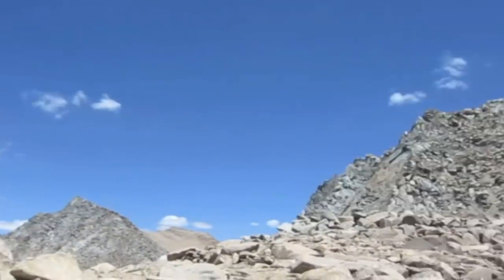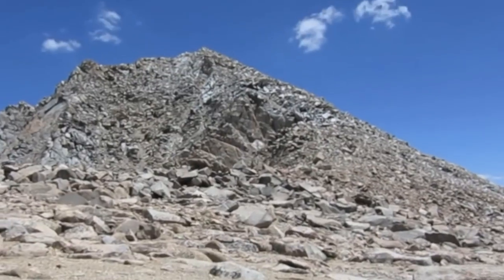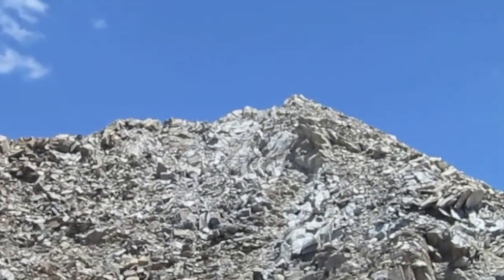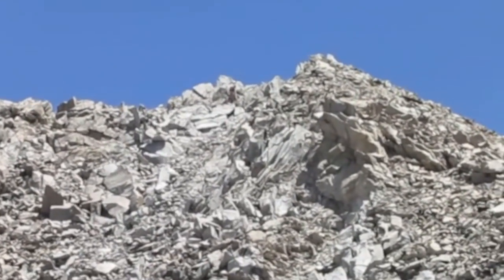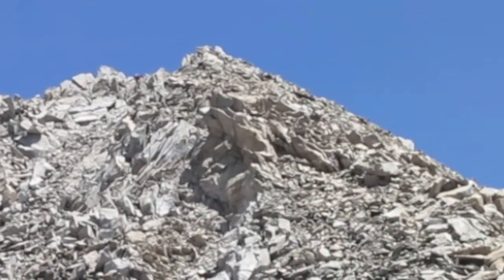So I'm down in this nice sandy spot, chilling out. And Matt is up there. Let's see. Let's see him. Right. Frame. Let's move along.